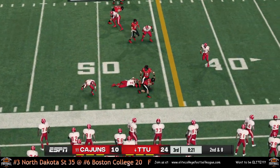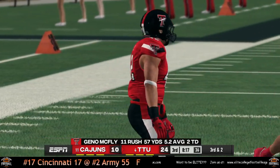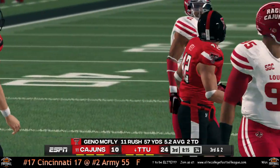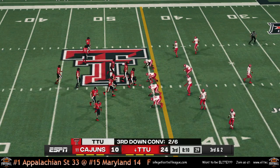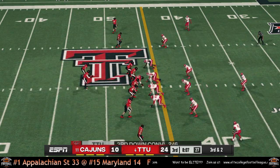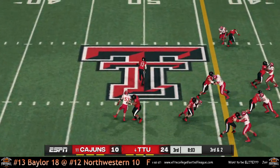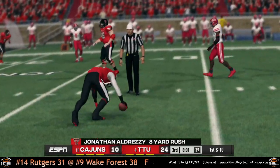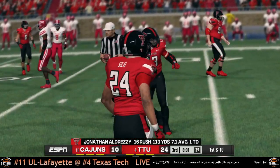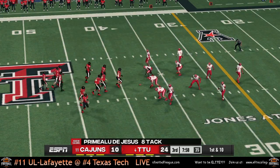On the ground with the tailback. Runs right for a nice gain. So it's third down, and they've got about 2 yards to go. He's on the run. He makes his way to about the 38. He kept it himself and picked up a good-looking first down. Great execution and a good decision there by the quarterback.